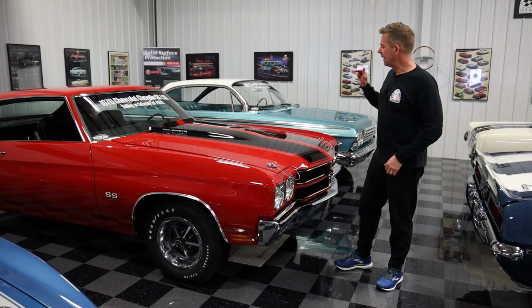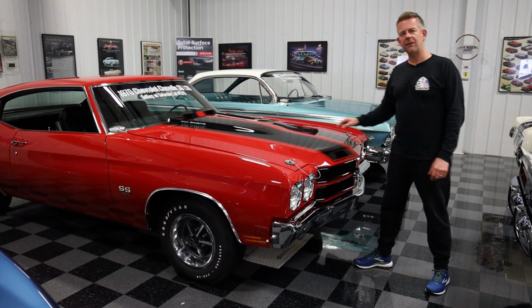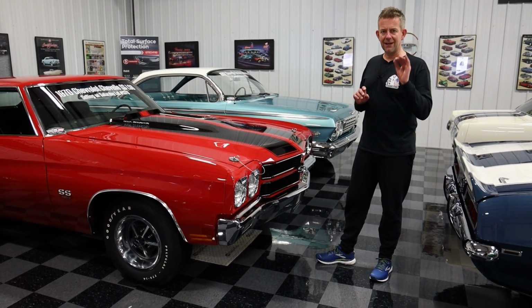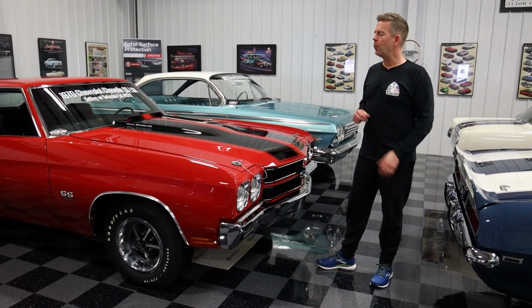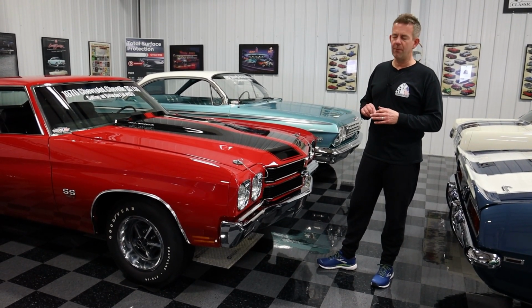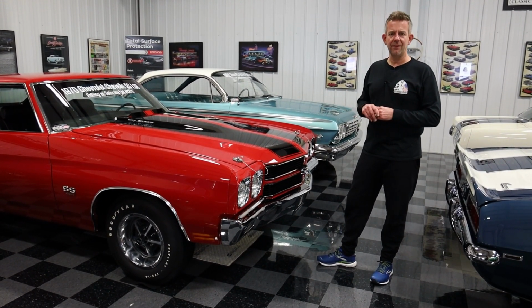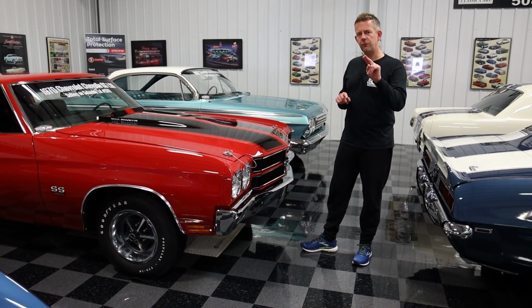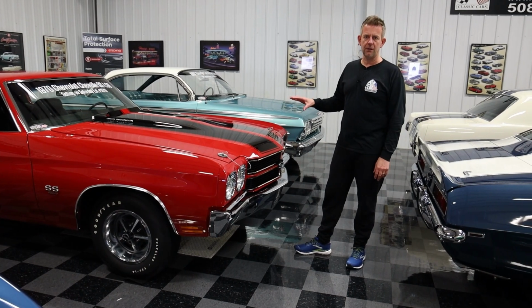This car has been inspected by 2 experts. The first expert would be Rick Nelson. We have the Rick Nelson report. The second expert would be Jerry McNeish of Camaro High Performance. He has certified the car and so forth. So to have a car inspected by 2 experts means a ton.